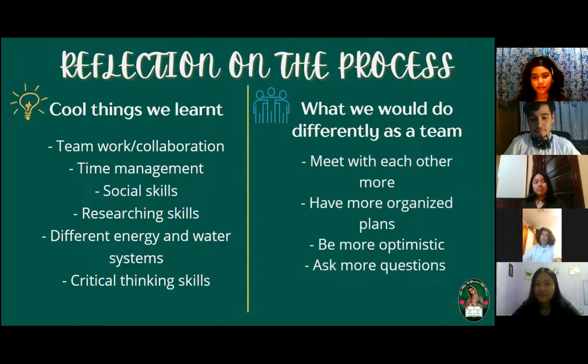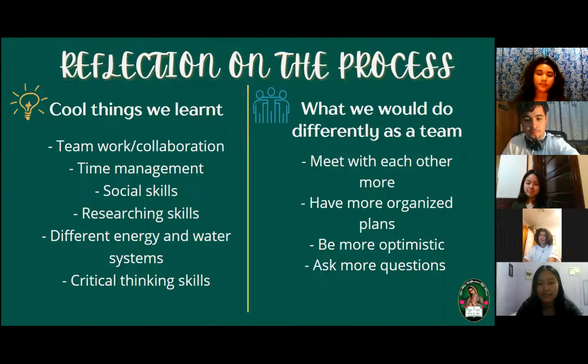Some cool skills we learned are teamwork and social skills. We had to learn how to step out of our bubble and interact with our teammates and ask our mentors questions and put ourselves out there by volunteering to present. We also learned how to find different websites with correct and useful information, to create short pointers from long paragraphs.